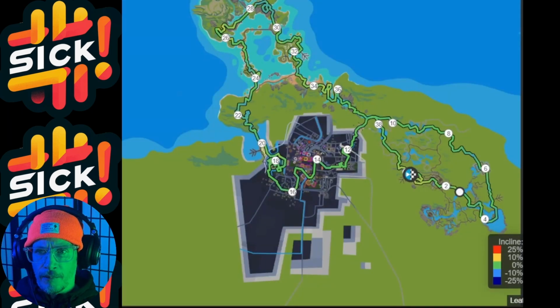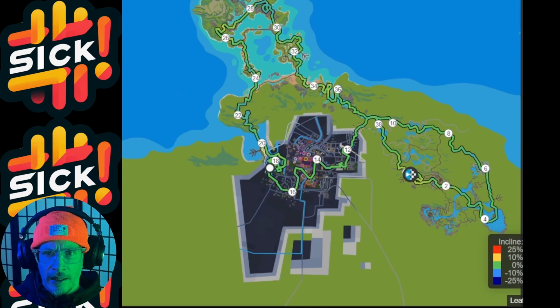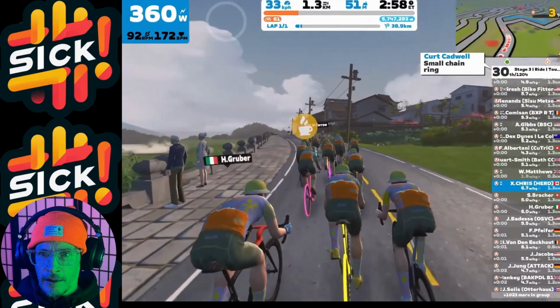So here we go. Start, and we go up basically around this coast into the city. There's a cool arcade section, lots of lights. It feels like crossing somewhere in Japan's Shibuya district. So there we go. That is the route out of the gun in the front pack.